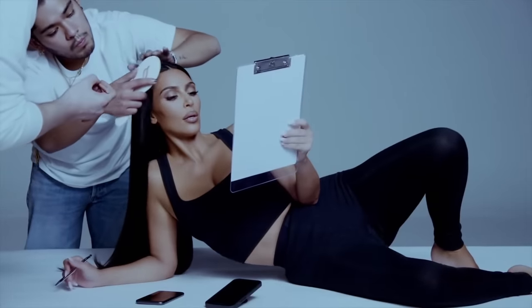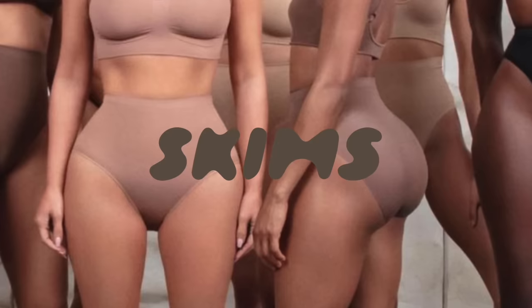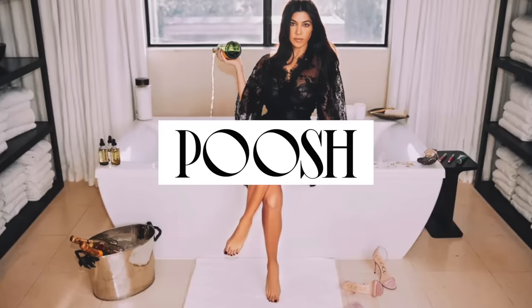Skims by Kim Kardashian. Now, the entire Kardashian family's obviously had lots of different family businesses throughout the years. We had KKW Beauty, we have Kylie Cosmetics, we have 818, we have Skims by Kim, we have Good American, we have Courtney's Pooch, we have Rob Socks. But I would argue to say that Skims by Kim is by far the best brand. I know that it's made her the most amount of money out of the family, but I also think it's the brand that makes the most amount of sense.